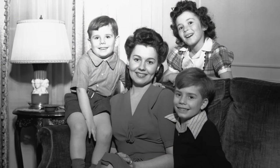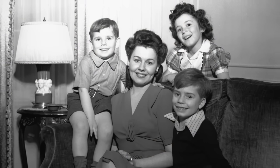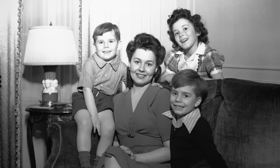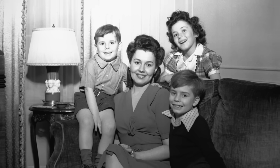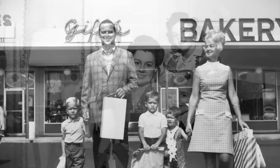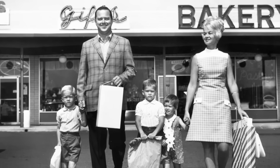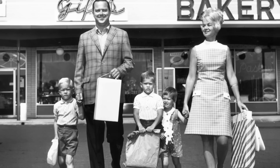In the 1950s and 1960s, saving money was a way of life. People lived within their means, and to do so, they had some pretty creative methods to stretch a dollar. Some of these money-saving habits may stir some of your own memories, while others may be things you still do to save a buck.